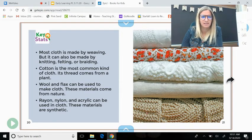Rayon, nylon, and acrylic can be used in cloth. These materials are synthetic, which means people make them. They don't come from nature.